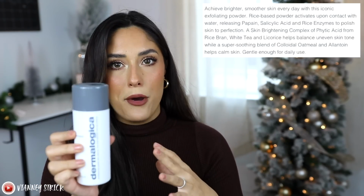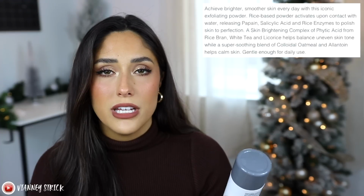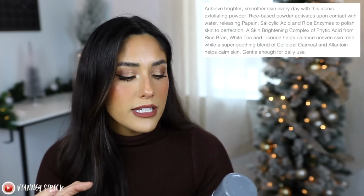It's literally like powder in here. This is dry. This is a physical exfoliant that can actually be used every single day because it's more of a micro exfoliant. The way you use it is after you cleanse your skin, you just put some of the powder on your hand, and it is activated by water. So you just put a little bit of water, rub it in your hands, and then you can apply it to your face.